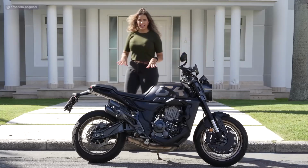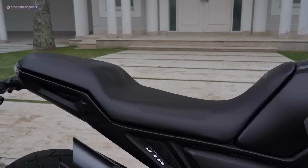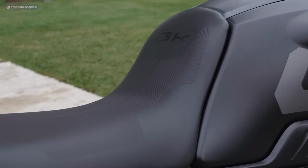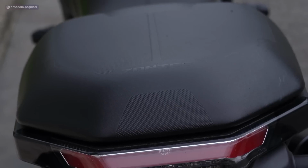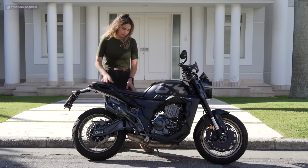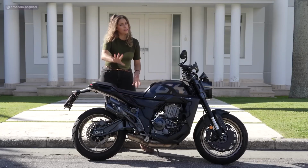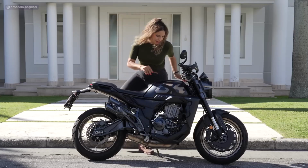The seat is made by Zontes itself with a technology that basically bonds the outer cover to the foam so you don't see those folds that we usually see on other motorcycles. And it has a non-slip texture here on the top, both for the rider and the passenger. GK and Zontes are stamped here on the seat. It's more comfortable, but as I ride more, I'll let you know soon if this seat is really comfortable or not, especially on trips, okay?